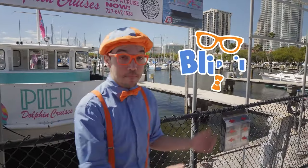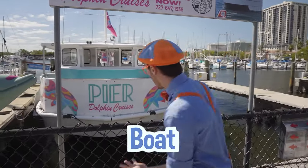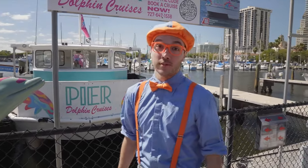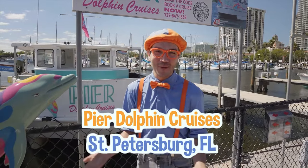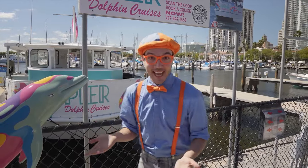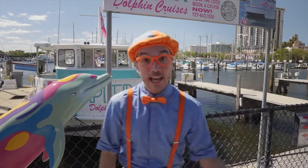Hey, it's me, Blippi. And today, we get to go on this really big boat. Whoa, it's enormous. I'm so excited because you and I are here at Pier Dolphin Cruises in St. Petersburg, Florida, and we get to explore and learn about all kinds of sea creatures and maybe see some dolphins. Hello. Yeah, let's go.